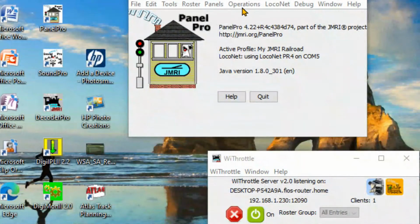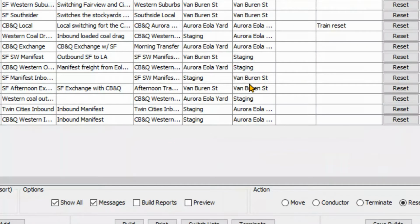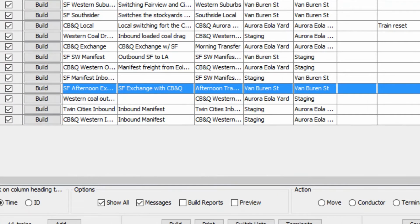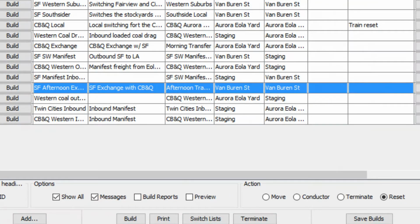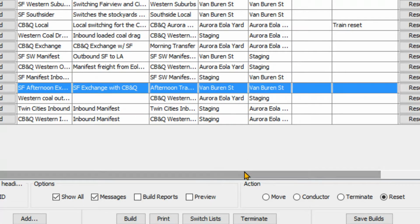All right, here we go. We got JMRI open already. We're gonna open up operations, and we're gonna go down here to trains. All right, and as you can see here, I have 14 trains. And I've gone back and I've reviewed their schedule simply because I wanted to make sure it flows right. Okay, and we'll just go through them.